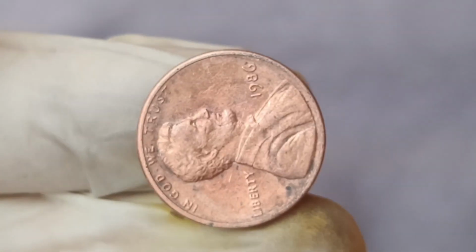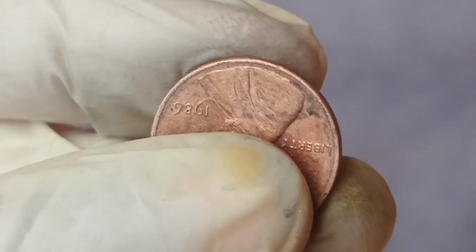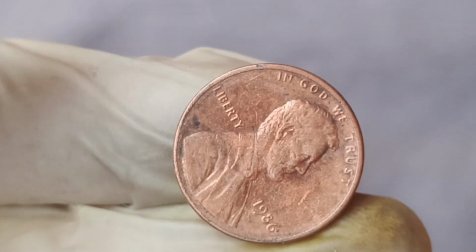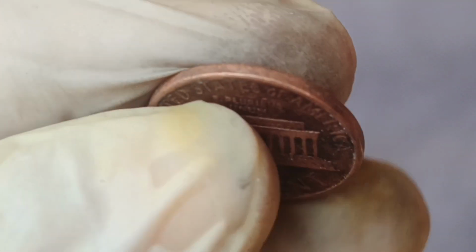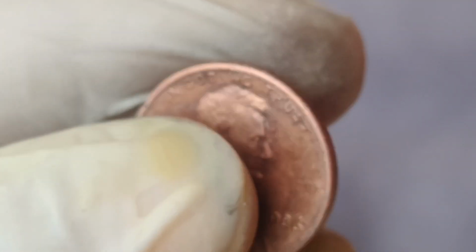1986 1-cent USA coins, the humble 1-cent coin. That's right, the good old penny. But hold on, don't click away just yet. This isn't your average penny. Today, we're diving into a 1986 1-cent coin that could be worth up to $71 million. Stick around, because this is one story you won't want to miss.